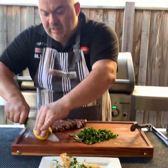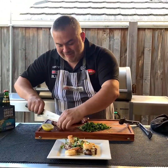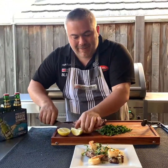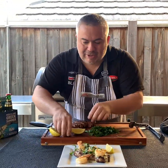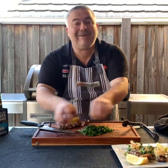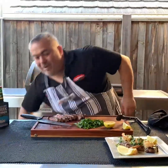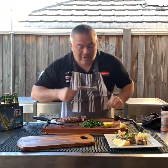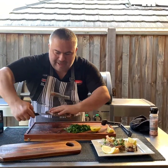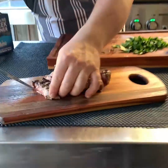Okay, and finally, fresh from Jack the Greek's backyard, a couple slices of lemon, just like this, to complement the meal. Now you might ask, what am I doing with this here? Well, we're not finished yet. We have one more meal to put on our nice board there, our beautiful sliced steak, just like that.